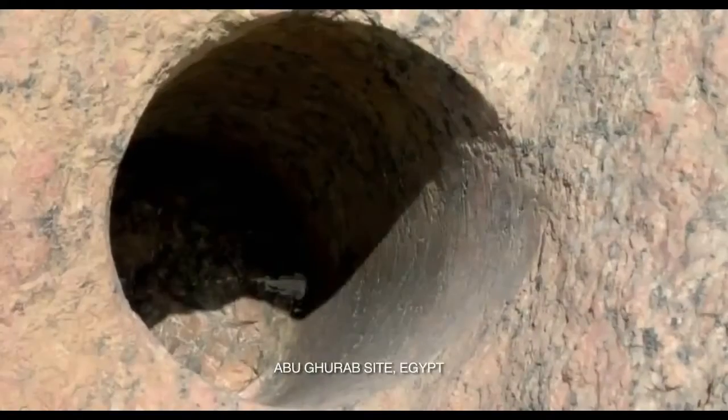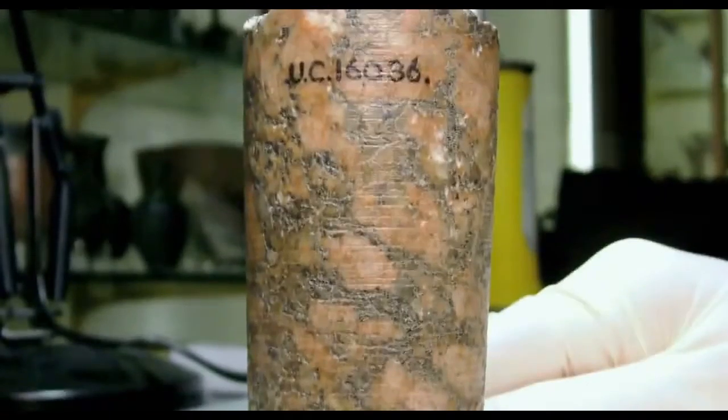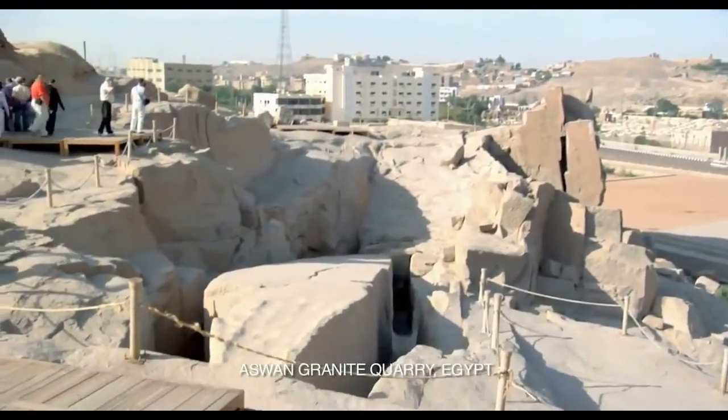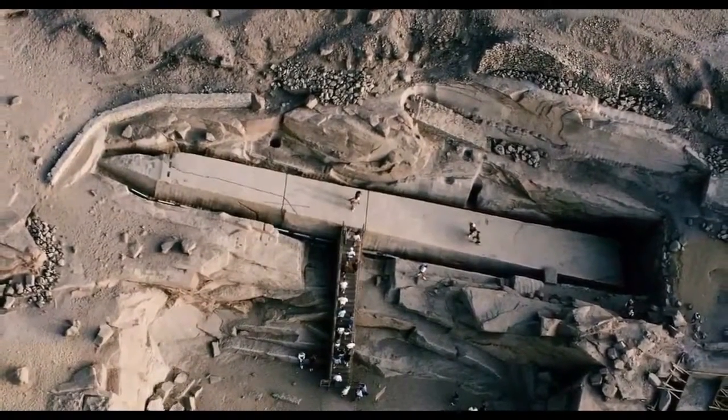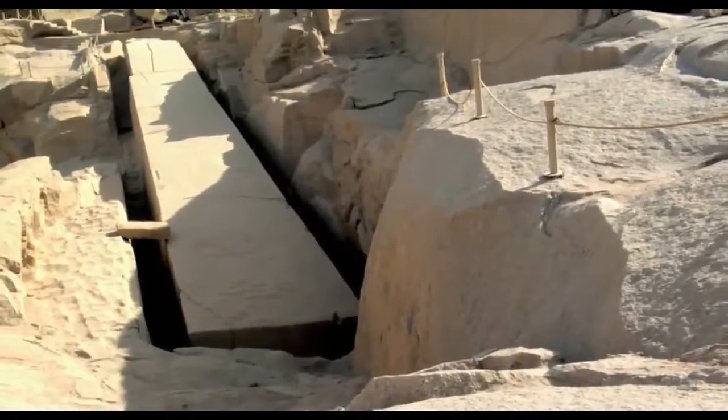On the other Egyptian sites, there are unexplained holes. These match the sort of thing we do today by machine. No one today could do this kind of thing by hand. 500 miles away from the Great Pyramid is the quarry where the red granite to build it came from. This is an unfinished obelisk left in the quarry. It's 126 feet tall and it weighs 1,300 tons. It's hard to imagine how this could have ever been transported from this site.